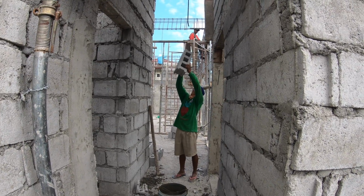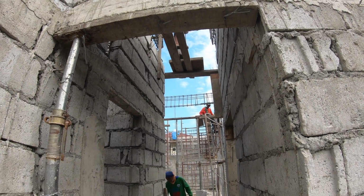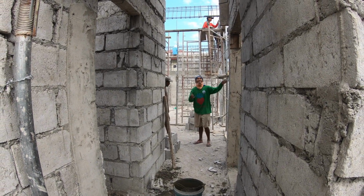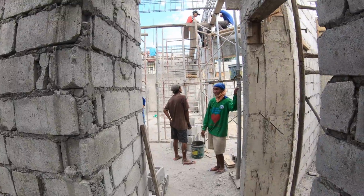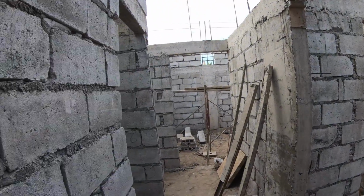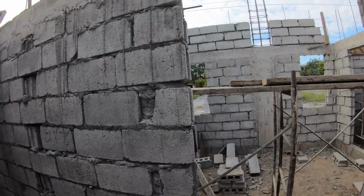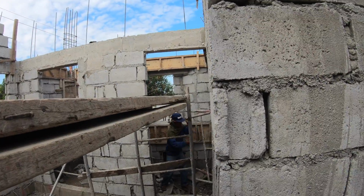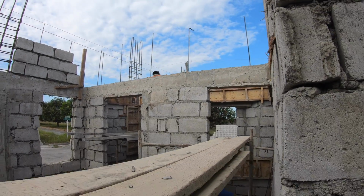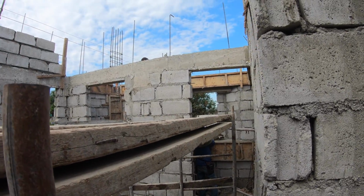Tell me if this ain't ingenious. Use a piece of bent rebar to lift up the hollow block. All right, let's go this way. Get out of the way. Mr. Alex and Mr. Marvin over there still working on the bay window form across the top.